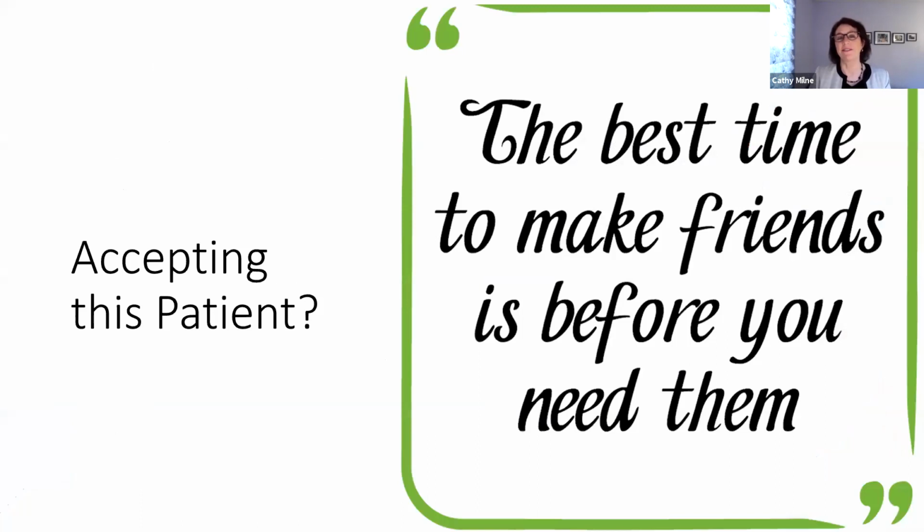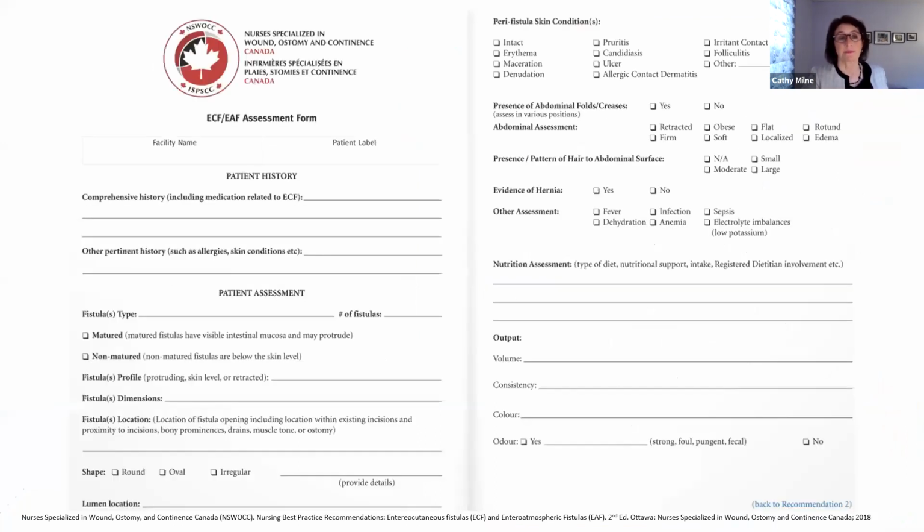And really, I love this. The best time to make your friends is before you need them. So if you're accepting this patient, call the WOC nurse at the sending or transferring facility and figure out what's going on. If you are the sender, again, make a friend with whoever is going to be managing this patient. You have to identify who's going to be the lead person on this.